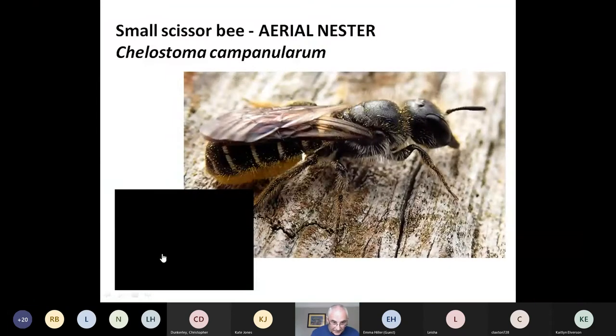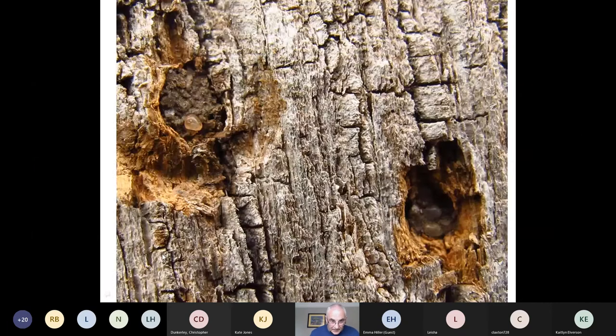Just switch that back and go to the next slide. And you can actually identify this bee in the garden. I have these in the garden. You come across these little holes. By the way, they shove these teeny little bits of grit into this mud that they've collected, and there's some there. You see that, and you've almost certainly got that little bee, Chelostoma campanularum, or the campanula scissor bee. It's a specialist that collects pollen from campanula.